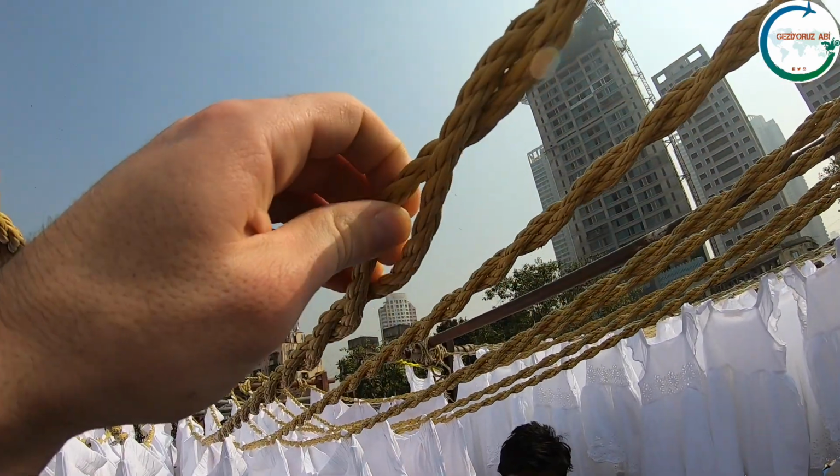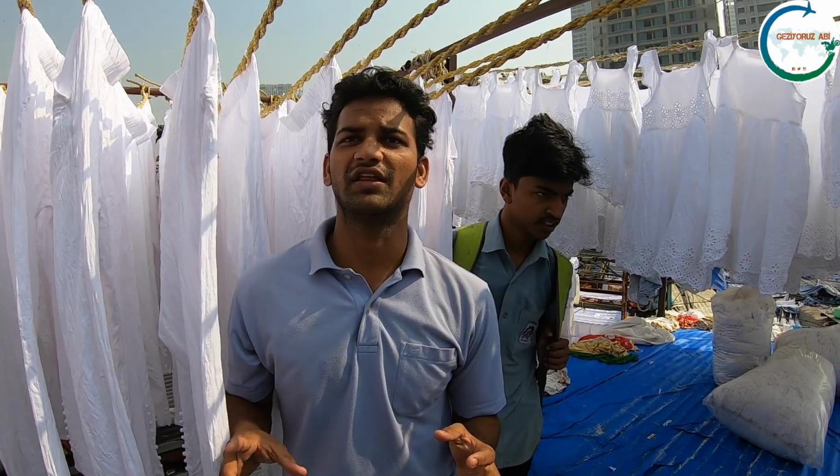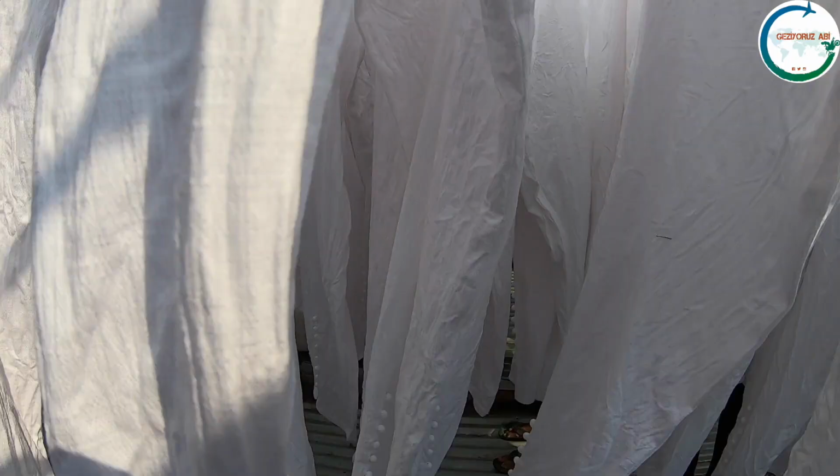This is for all the Mumbai clothes inside, the washing here. The British government started the washing here. It started in 1920, and for a hundred years it has continued. Okay.